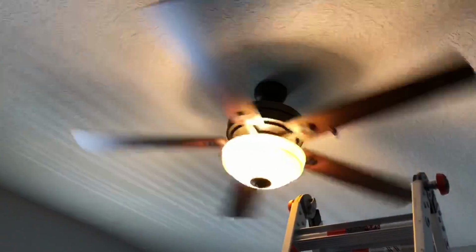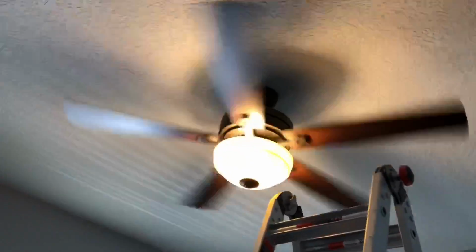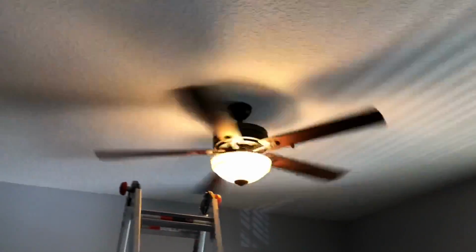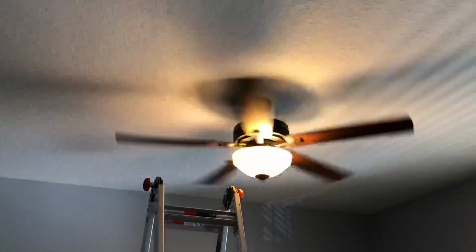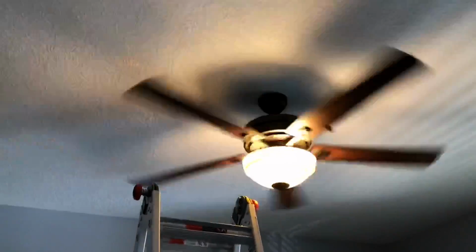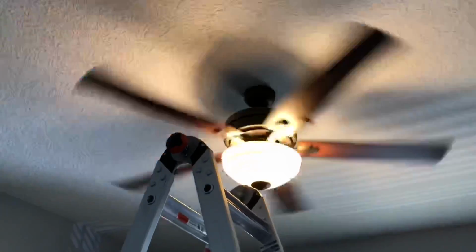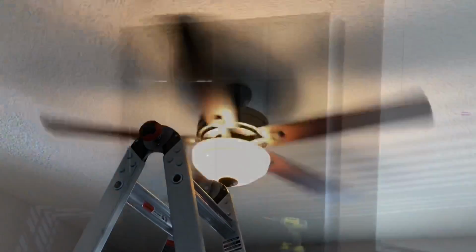I'm contemplating putting a huge one in here though. There's a really sweet 72-inch, really modern looking one at Lowe's that I saw. And I mean, this room can definitely hold a bigger one. It looks tiny in the middle of this room, but it works. We'll see. I've never had one in the office. I don't know if I'm even going to like it or use it. So I reserve judgment until I'm in here a while.